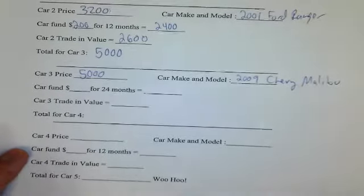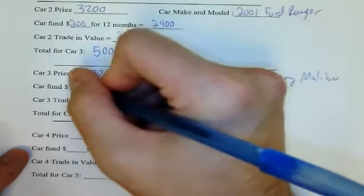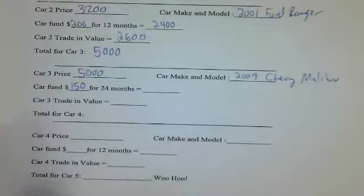Let's go ahead and bump back the amount we save to like $150. Maybe your freshman year, you don't work the first semester. Maybe you work less. Maybe your wage is not as good. So $150 for 24 months would be $3,600.